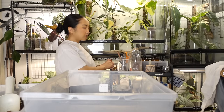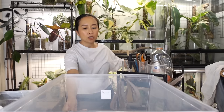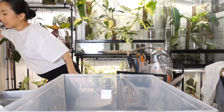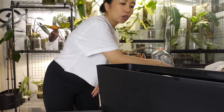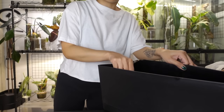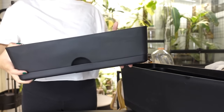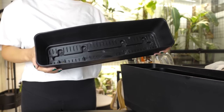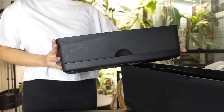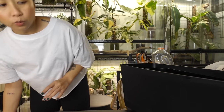I think before I start, I need to mix more soil because the vessel is seriously massive. Okay, so I have a few options here. Sorry for the weird angle. This is one of the ones that I got from Target. It is about the same size as the pot that it's in now, so that's not gonna work.